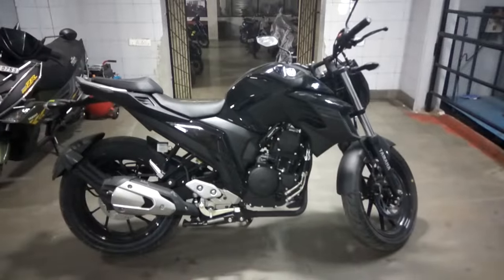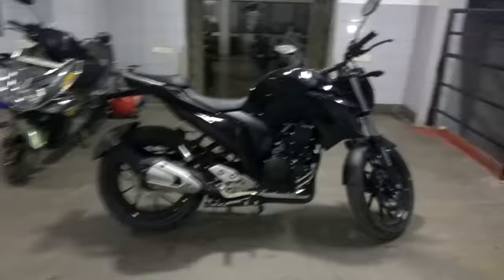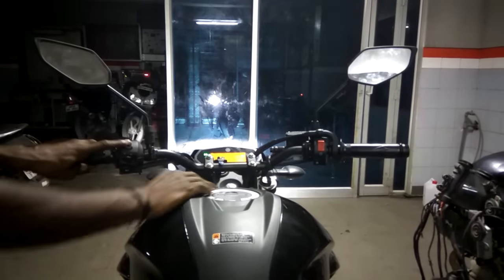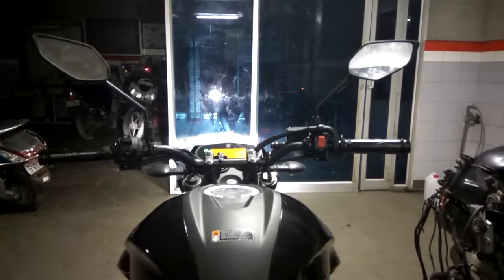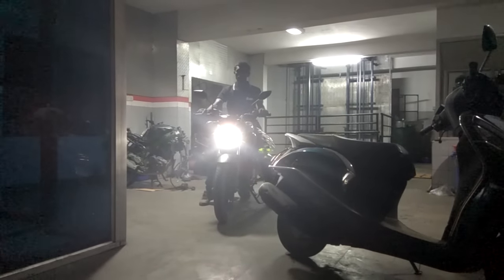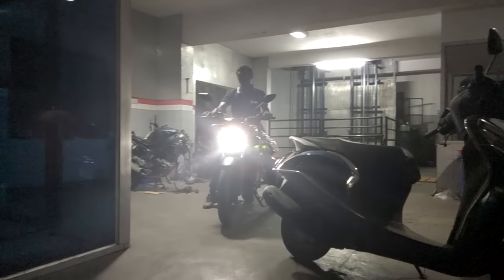Alright, so here's the black. As you can see, not much bodywork visible. You wouldn't even figure out that this is a 250 instead of a 150 unless you probably see the headlights. Right, so only in white it looks like a 250, isn't it? Because there's a blue 150 also over there. Nice. Very nice high beam pass.